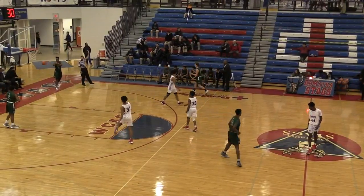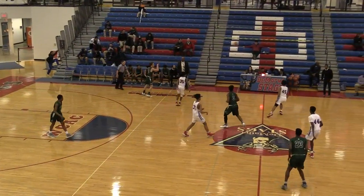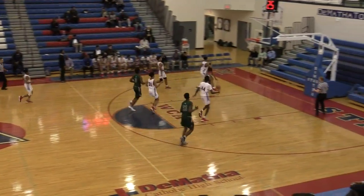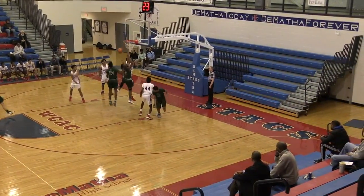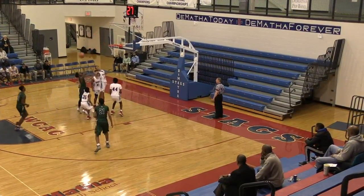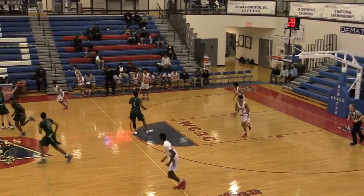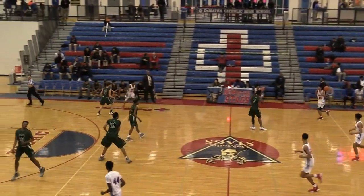The ball gets, Miller couldn't handle the ball there, so it went out of bounds. So Ryken will get the ball. Number 21 will go inside. All the chances Ryken had for a putback didn't fall. So DeMatha will get the ball back.